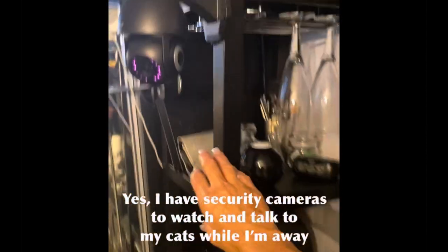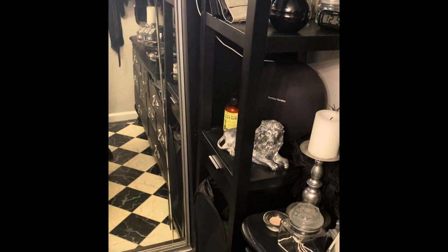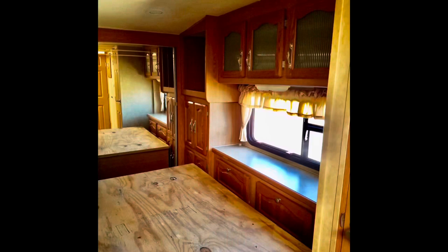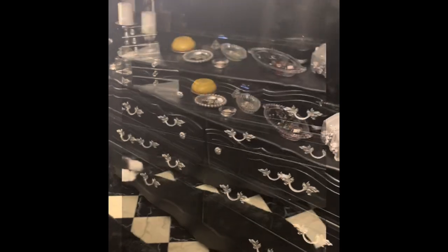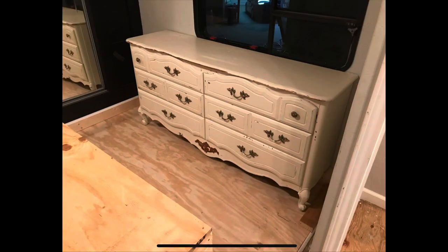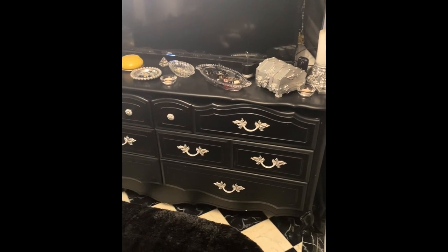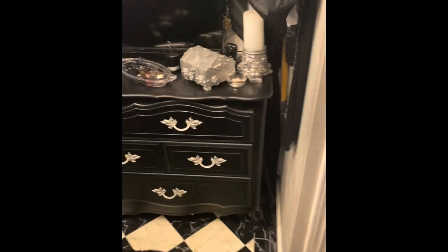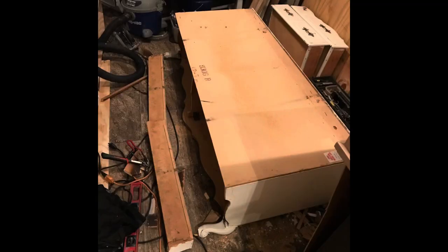Okay, so this is another thing I got from Goodwill. It was a wine cabinet, I guess. And at the bottom, it had the little boxes for the wine. I just took that out and put my dirty clothes hamper there. This is a dresser I found on Facebook or somewhere. $50. It wasn't the greatest wood, but that was okay because I knew I was going to paint it anyway. And I had to cut out the back for it to fit on top of this little ledge that's on the RV below that.